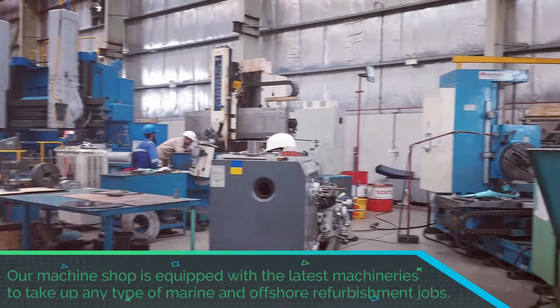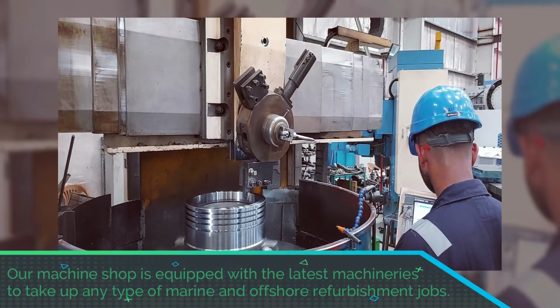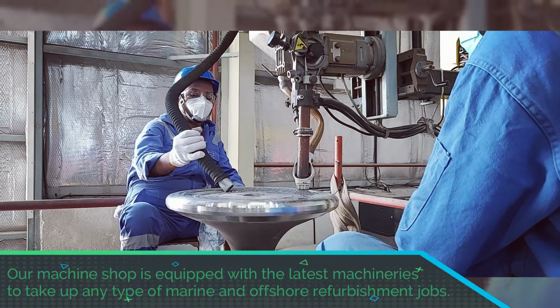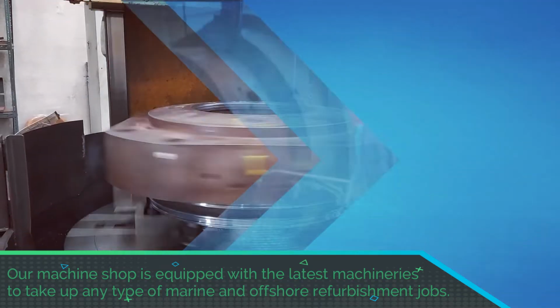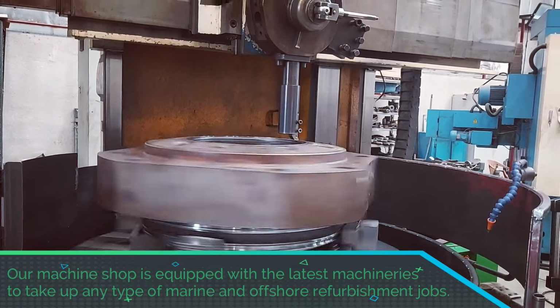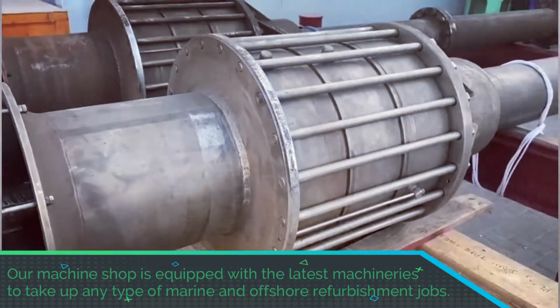Our machine shop is equipped with the latest machineries to take up any type of marine and offshore refurbishment jobs. Piston crowns, exhaust valve spindles, cylinder heads and covers, various type of pumps and valve refurbishment.